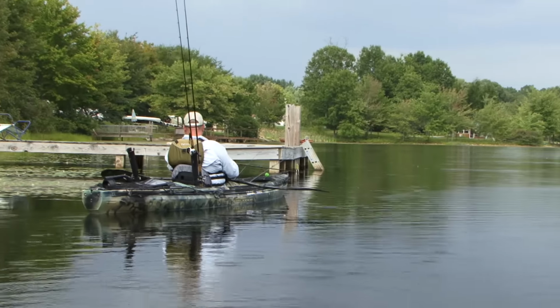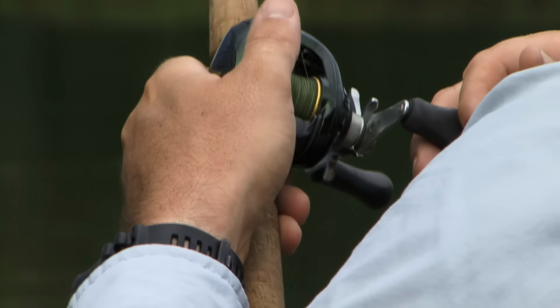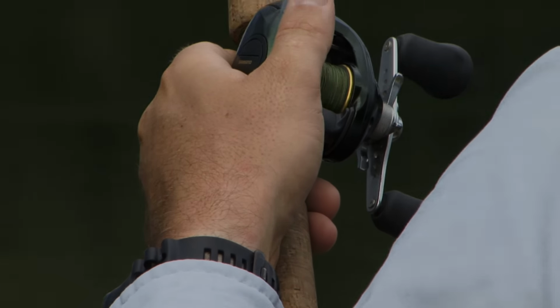But with a heavy band of thunderstorms rolling in, Scott will have to wait until tomorrow to put his fluke to the real test. Stay tuned. We'll be right back with more kayak bass fishing action.